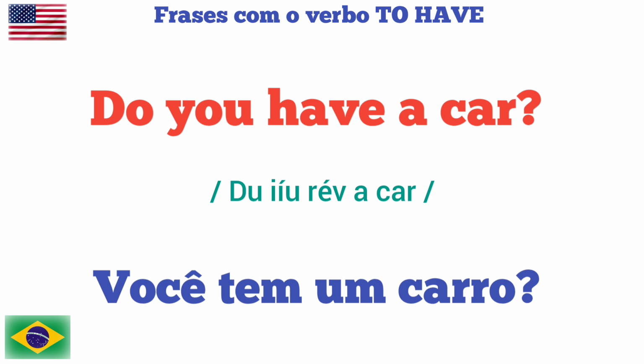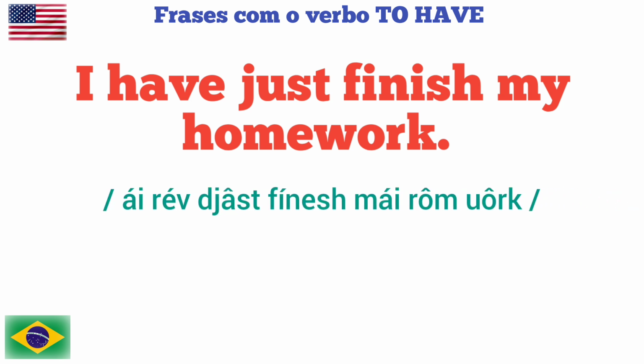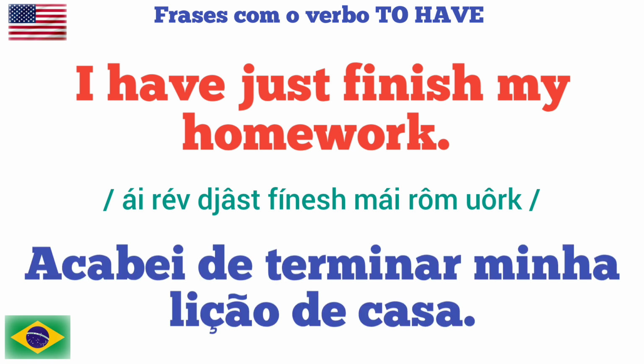Vamos então à próxima frase. I have just finished my homework. Acabei de terminar minha lição de casa. I have just finished my homework.